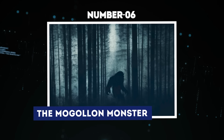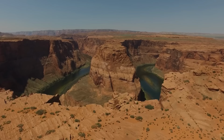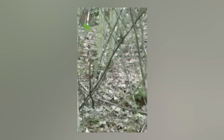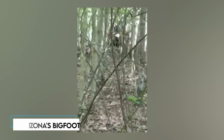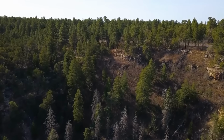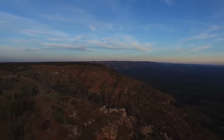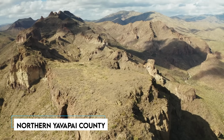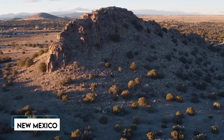Number 6. The Mogollon Monster. Perhaps one of the most fascinating tales you must have heard about the Grand Canyon is that of the Mogollon Monster, also known as Arizona's Bigfoot. The majority of these monsters were believed to inhabit the dense forest landscape of the Mogollon Rim. This 2,000-foot-high cliff stretches from northern Yavapai County to the border with New Mexico.